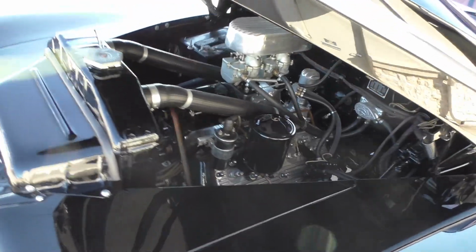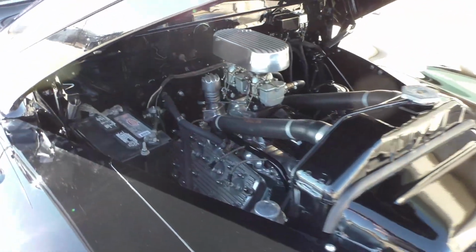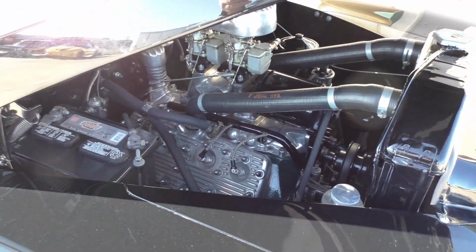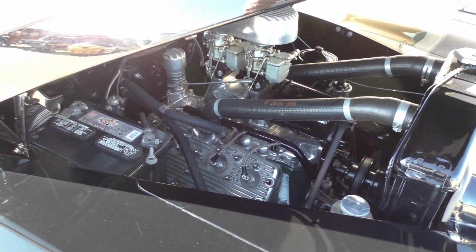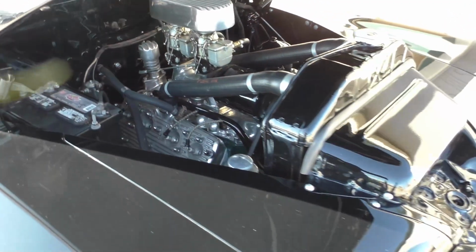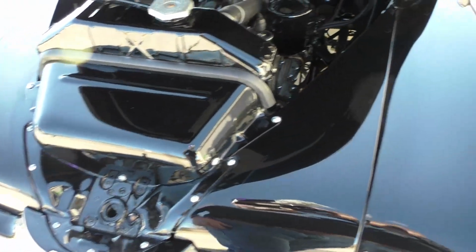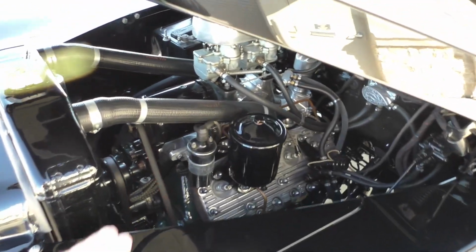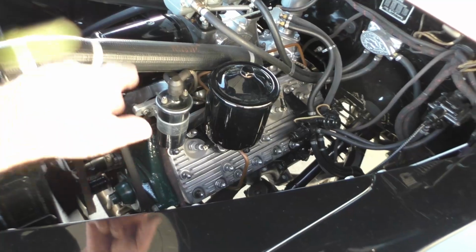Alright, we fired it up here for you so you could hear it run. Still cold. Hasn't been run very long. Idle's nice. Hear the rumble of Smitty's out back. We'll take you back there. Finishes are just beautiful. One thing I forgot to mention is it has a power gen alternator on it, which looks like a generator.